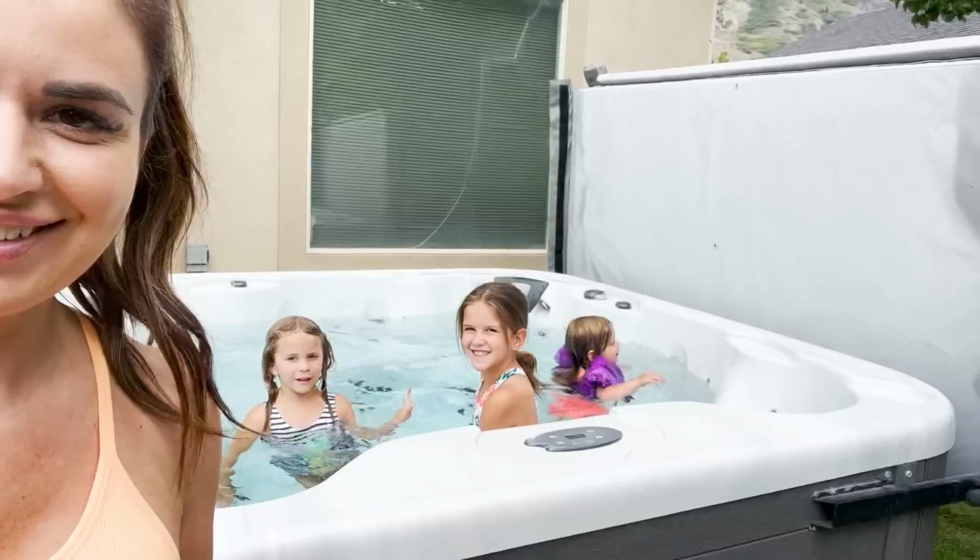That's it. The girls have been living in this hot tub. Really, everyone has been. The boys have been in here with them. It's the perfect thing because we've had really overcast, stormy weather for Utah. We don't normally have this many clouds or thunder or rain. It's been kind of fun.